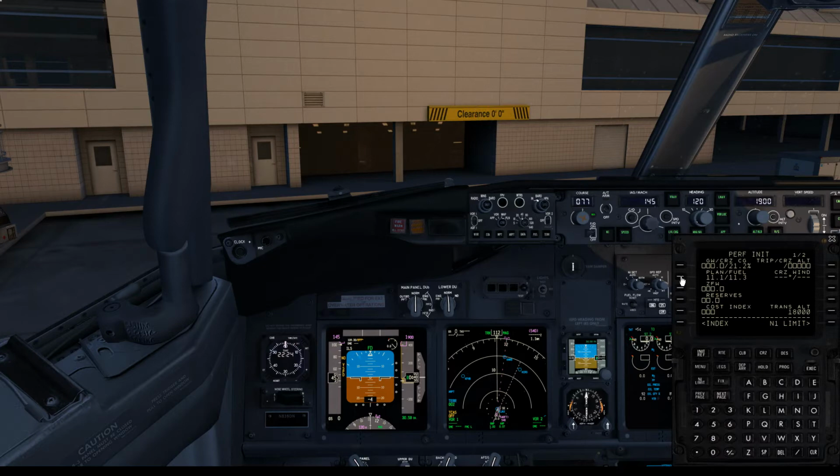Our zero fuel weight is 116.2. What do we got in the reserves? 2.1 in the reserves. With a cost index. What are we doing? A cost index of, it was right over here and I've totally lost it in my flight plan. Where the hell did it go? Oh, I'm an idiot. It's right here. 20. I knew it was right there. Cost index of 20. We're at 320 this evening.